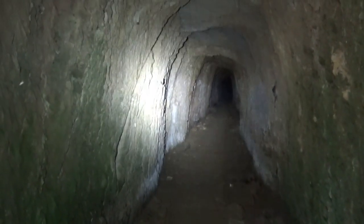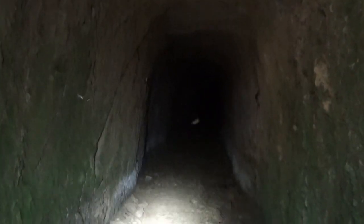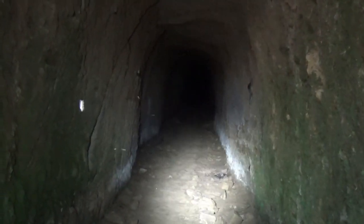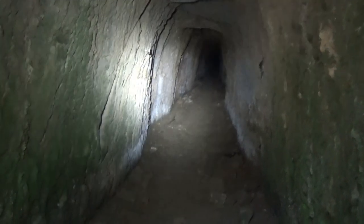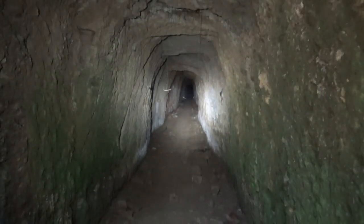Looks like it's well ventured. Don't know how deep it is. It goes back a bit. Plenty of mozzies. Might be a good place for a trail camera, see who's around venturing in here. But yeah, old mine shaft just near the road here. Trippy. Mozzies are bad. No wonder there's bats in here, all the bugs. They'll be having a feast.